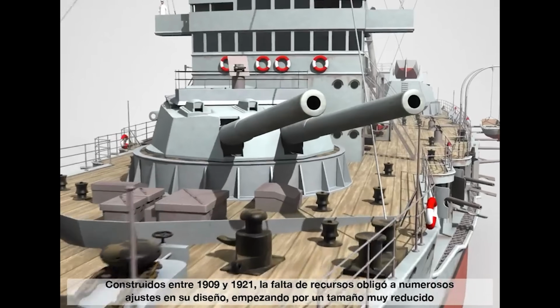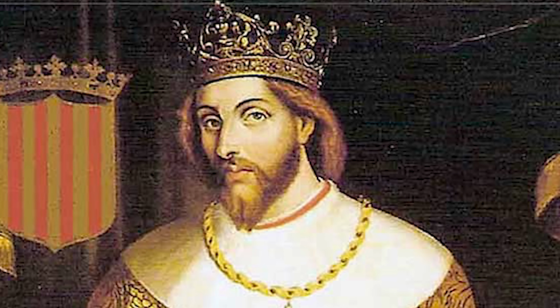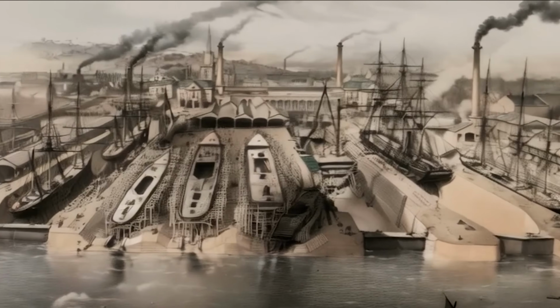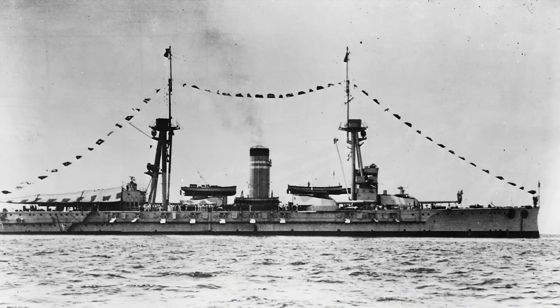The conning tower had armor 10 inches thick on its sides, while her armored deck had a thickness of 1.5 inches. Jaime I, named after James I of Aragon, the 13th century king, was laid down at the SECN shipyard in Ferrol on the 5th of February 1912. She was launched on the 21st of September 1914, shortly after the outbreak of the First World War.